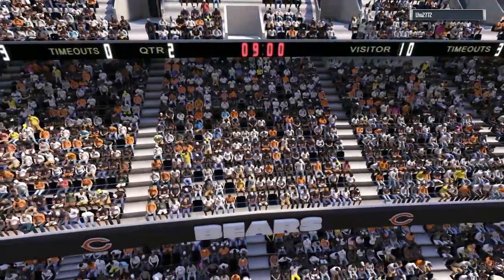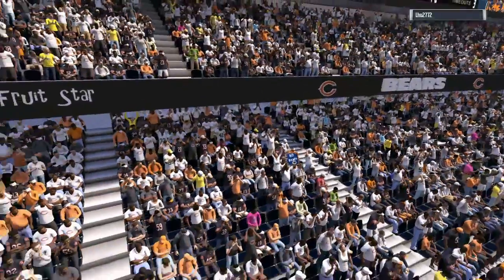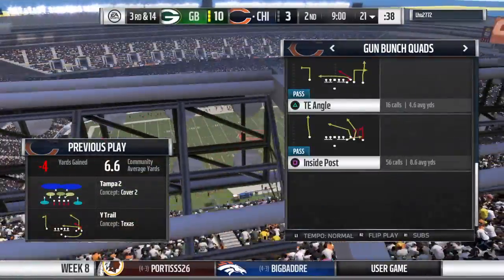Brandon Gaudin, Charles Davis back with you as it's Bears football here to begin quarter number 2. They do, however, have a tough 3rd and long coming up.